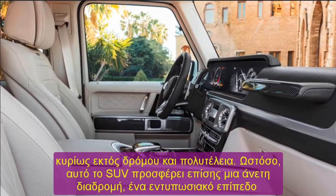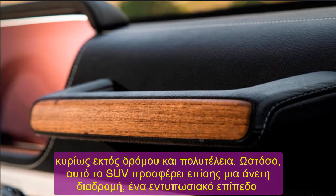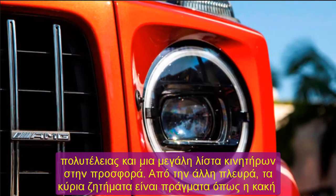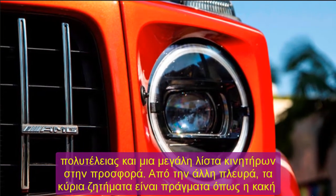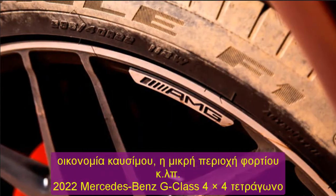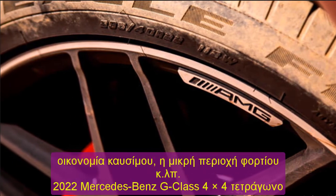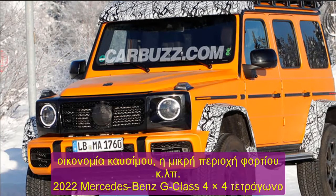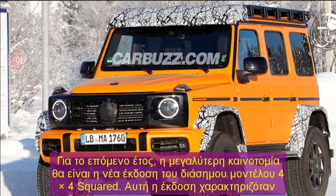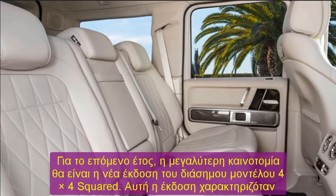2022 Mercedes-Benz G-Class 4x4 Squared. For the next year, the biggest novelty will be the new version of the famous 4x4 Squared model. This version has always been characterized by some serious off-road upgrades and the new model shouldn't be an exception. It will come with portal axles, a permanent four-wheel drive, a reduction transfer case, three differential locks, etc. Of course, it will come with a plethora of exclusive styling details as well. Some of the things that come to mind are recognizable fender flares, as well as a custom roof rack.